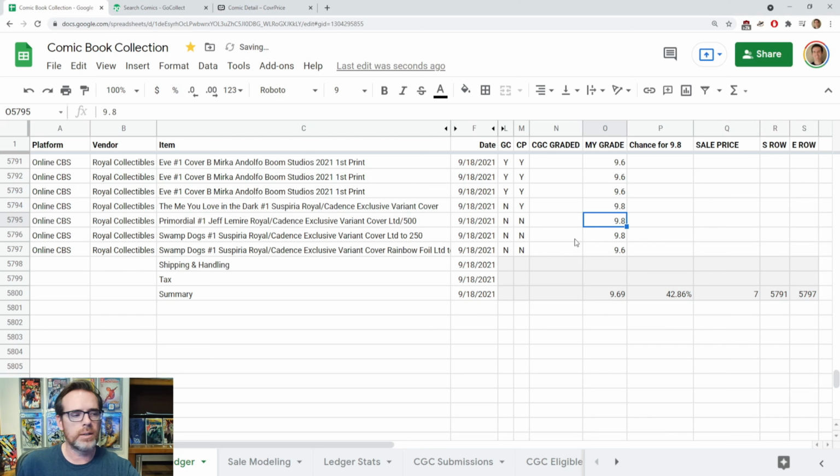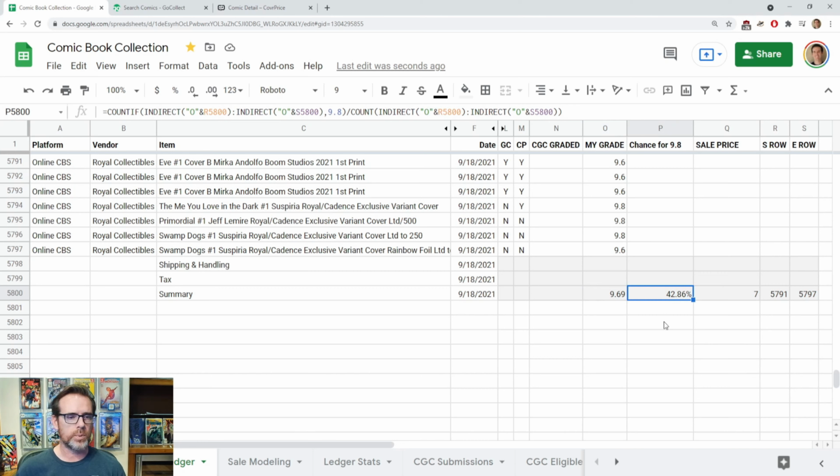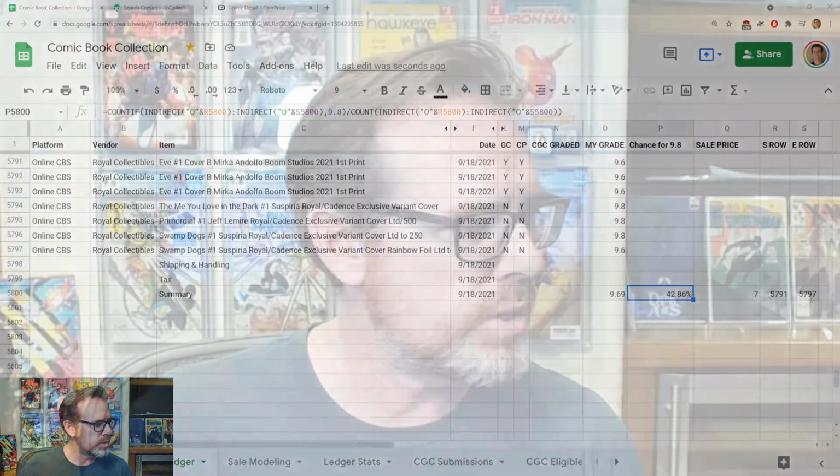So the final tally of this order: out of 7 issues, average grade of 9.69. Can't complain about that. And near 43% chance to get a 9.8, as we saw that 3 out of the 7 came back in a 9.8. So, in summary, I would say pretty good experience.